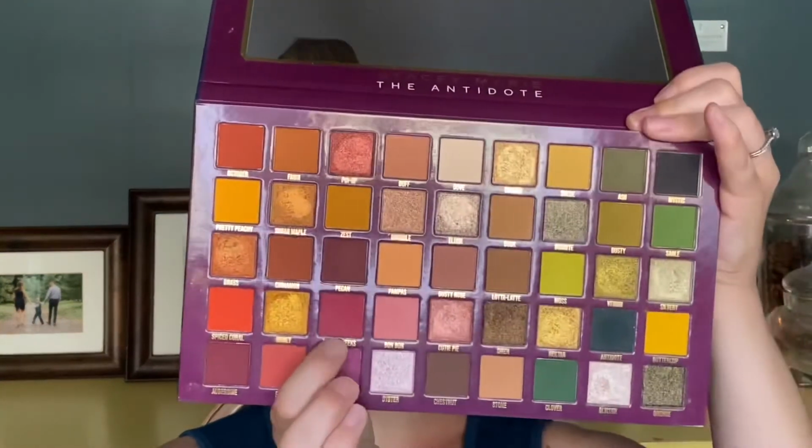Okay. We may need to do a deeper berry shade to get some color payoff. I don't know. Because this isn't really showing up. I wasn't sure how pigmented it was. Yeah, it's really not doing anything. Okay, back to square one. Let's try the shade right next to it, Sweet Cheeks.